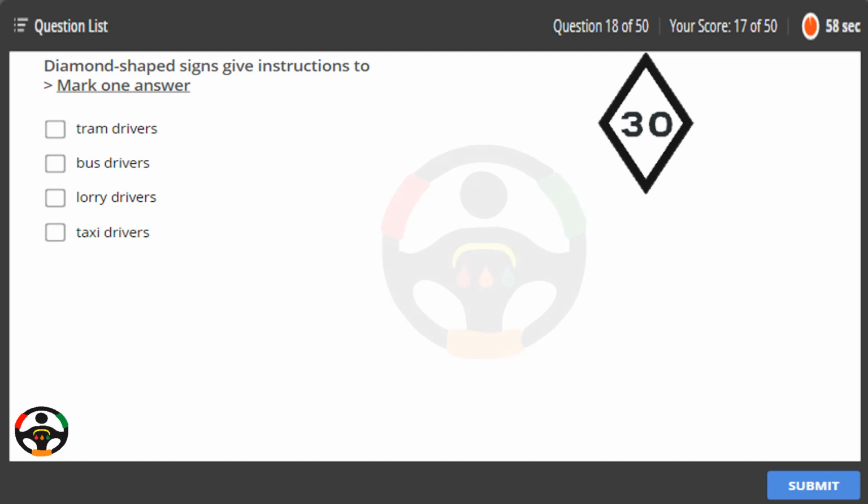Diamond-shaped signs give instructions to tram drivers, bus drivers, lorry drivers, taxi drivers.